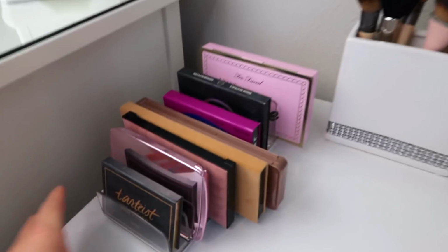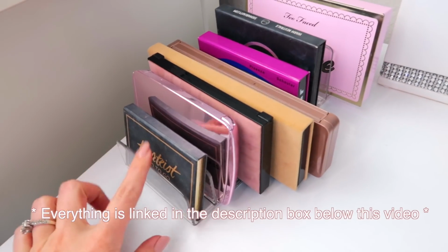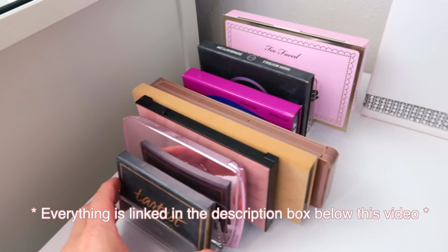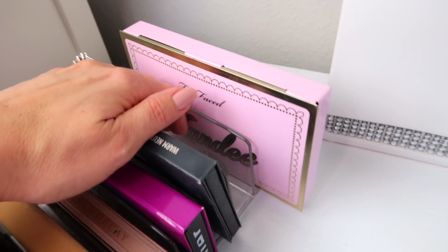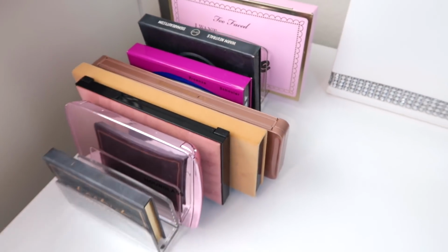Okay, so starting over here, this is what I put all of my palettes in. I found this on Amazon. I'll link it down below like everything else. But I think I had just enough. Well, I have one extra space here for palettes. But yeah, I'm really happy with this.